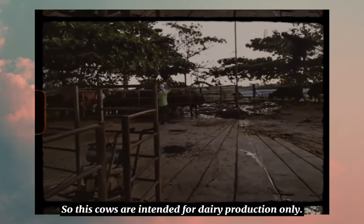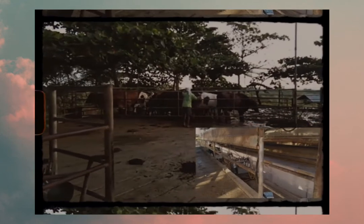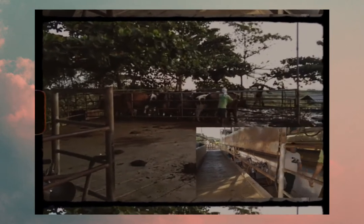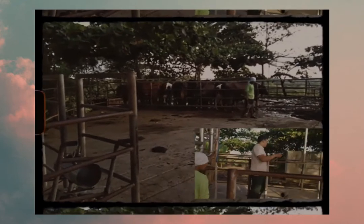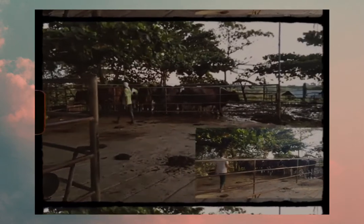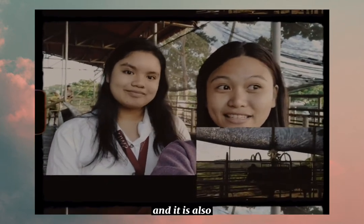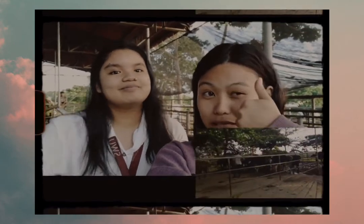So these cows are intended for dairy production only. So now they are preparing the cows to enter the hallway wherein they will extract the milk for the production of dairy products. Bohol is one of the biggest municipality in Bohol, and it is also one of the main sources of dairy products here in Bohol.